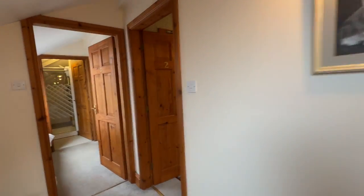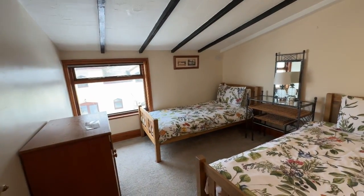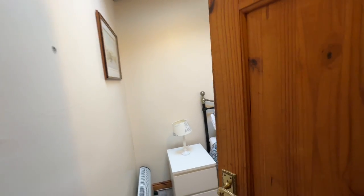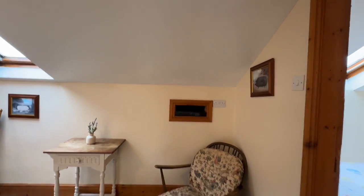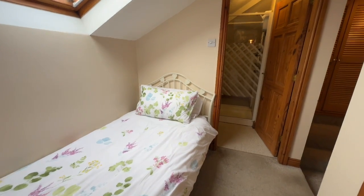Then as we come along the hallway, we come into another room. So this is a double room, and it's got a shower room, but this is really popular with families because it's also got a room to the side here. So it's another room, maybe a dressing room or another bedroom, depending on what you're looking for. And like I said at the start of the video, I think this particular part of the property sleeps over 15 people. And then finally, we've got another bedroom here, but it doesn't stop there.